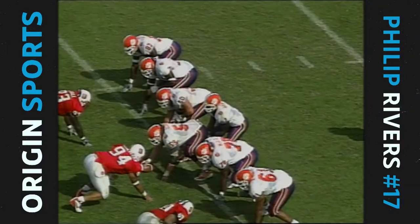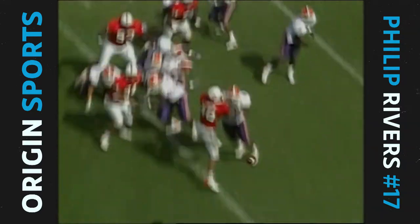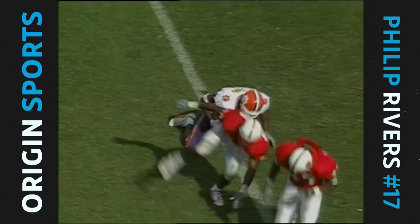The pass hookup was good. Well, look at the action. See, it's always the action. They give you the fake toss, he turns, and you just move people off a little bit. You know, coach, just angling, getting people out of the way.